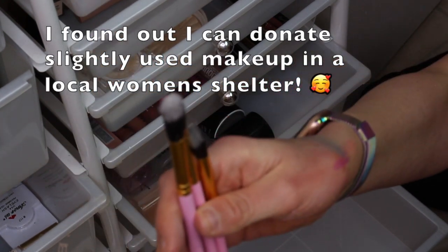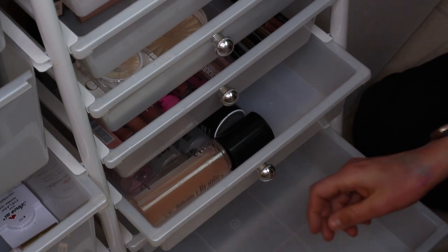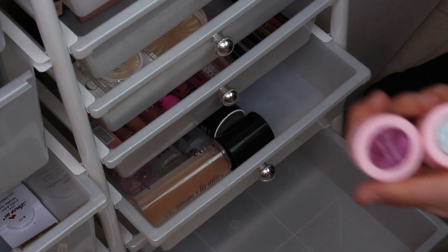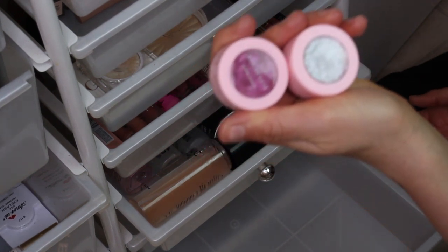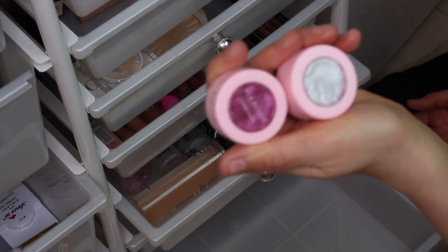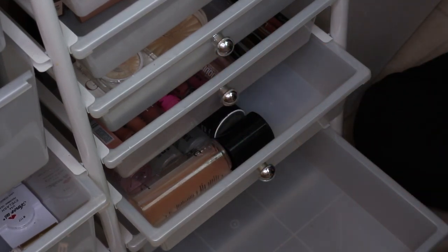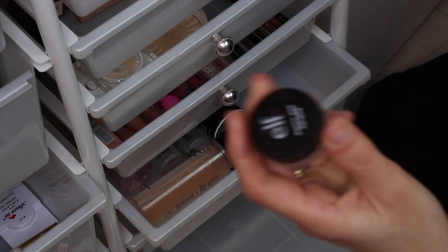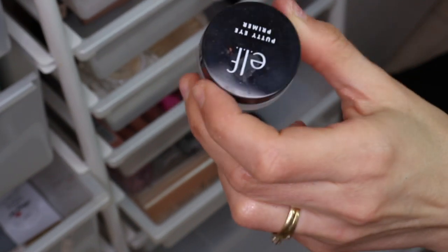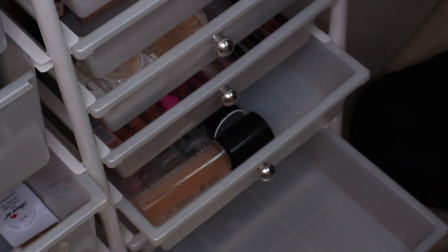AliExpress brushes, they need to be thrown away. The eyeshadows that burn my eyes, the Ace Beauté, I don't know what happened to them, but when I put these eyeshadows on my eyes, I literally get burned on my eyelids. So this will have to go. This will have to go. Elf Eye Primer. Oh my god, I had so many high hopes. Oh, I kind of want to give it another try, so I'll put it here. I'll give it another try.